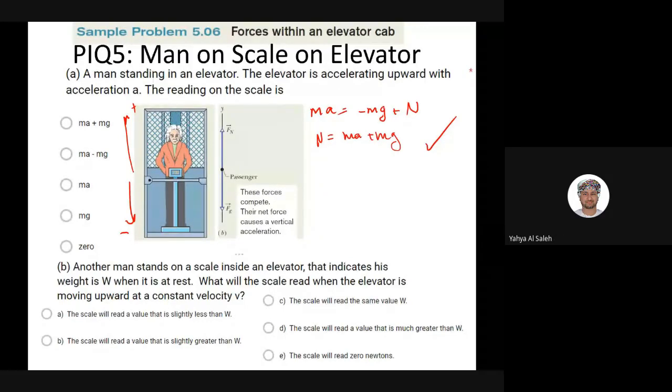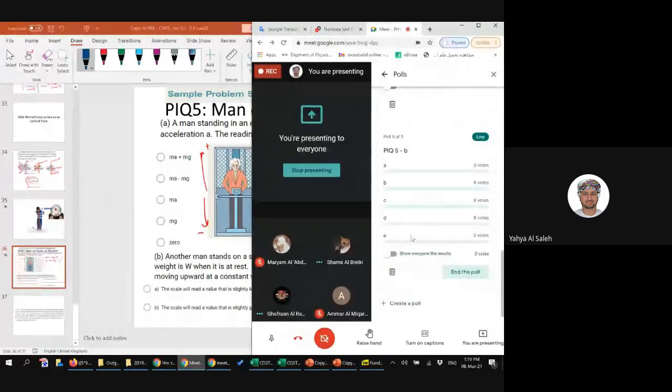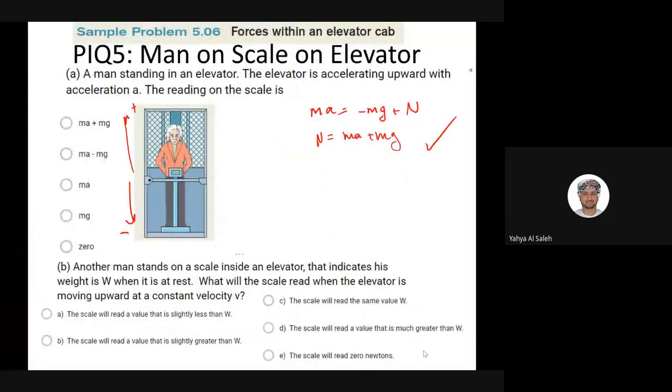Another man stands on a scale inside an elevator that indicates his weight is W when he is at rest. What will the scale read when the elevator is moving upwards at a constant velocity V? Last question of the day, and then we can all go home. I'll give you a hint. Read the question very, very carefully. There's a trick in it.